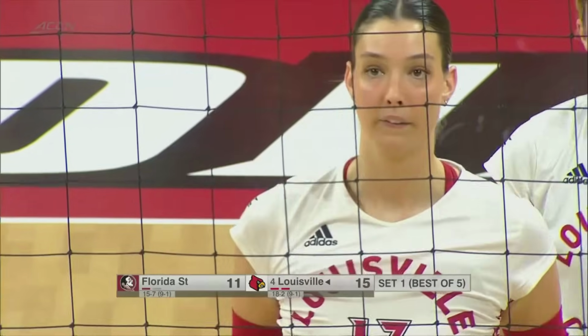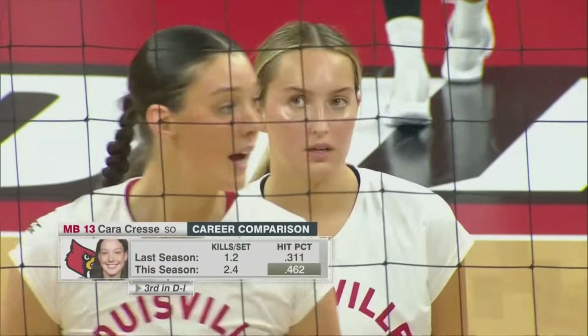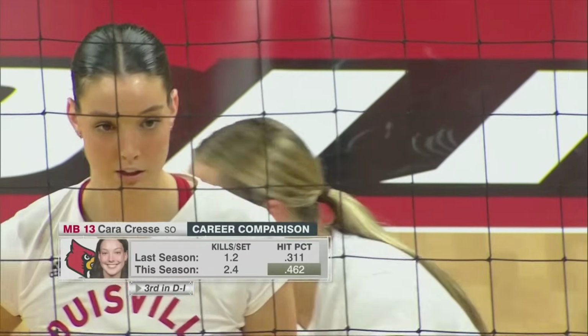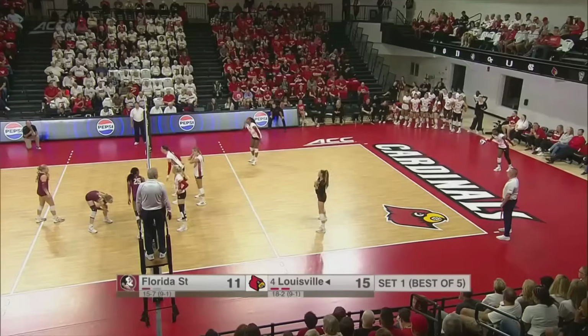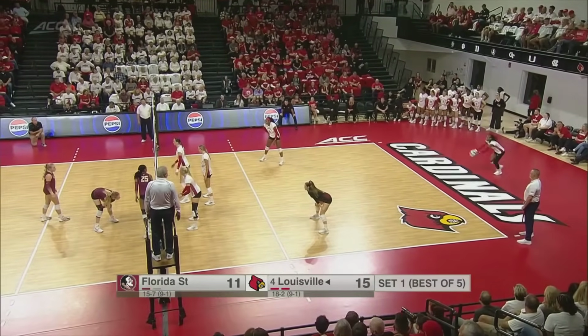Cressy scores off the block, and Louisville has extended its largest lead of the game so far, courtesy of a 3-0 run. You see the hitting percentage numbers from season to season for Cressy. She was expected to take a leap this year and take on a larger role for this Louisville team, and she has.